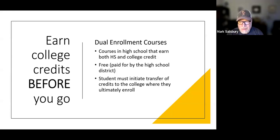Perhaps, and I've seen this at schools that I've worked at, students don't realize that they have to be proactive in transferring those college credits from the community college where they got them to the destination college that they've now enrolled in. Evidence of dual enrollment on a high school transcript won't automatically trigger those college credits.